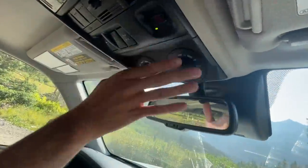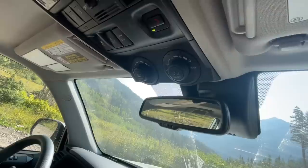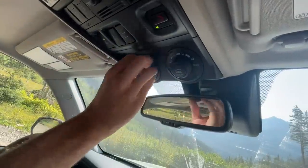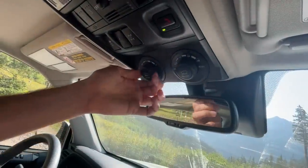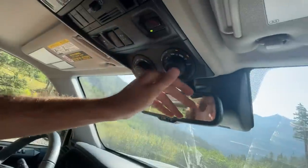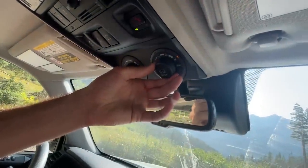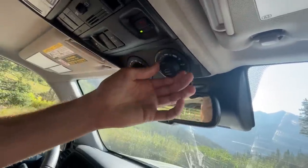But if we look up here, this is where we start playing with the off-road goodies. So these two knobs control a couple of different things. First of all, this knob on the left is what they call crawl control. So you flick it on, and then this is kind of like off-road cruise control. It will allow you to maintain a certain speed without ever touching the gas off-road, and it will send power where it needs to go. To the right of that, we see something called multi-terrain select. This allows you to change the different modes depending on the terrain.